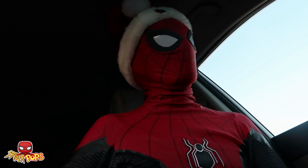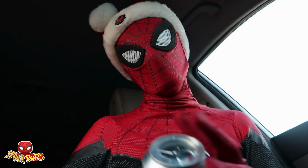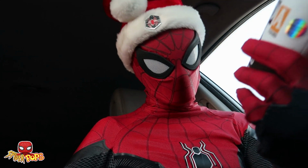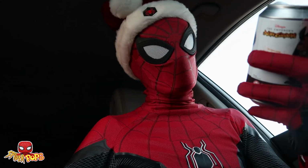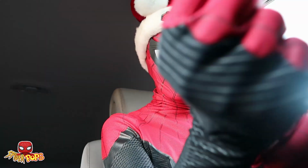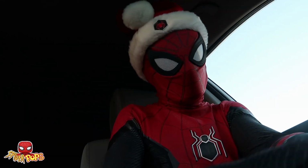Alright, and we are back in the car after going to Box Lunch, and we got 3 Cusco soda figures to open here. So we're going to hope that we can actually pull the chase from here, because he is actually a flocked Cusco, and that will just be really cool. I'm a big fan of the flocked soda figures. I'm actually going to take off my gloves right now, just so it's going to be a little bit easier to open.